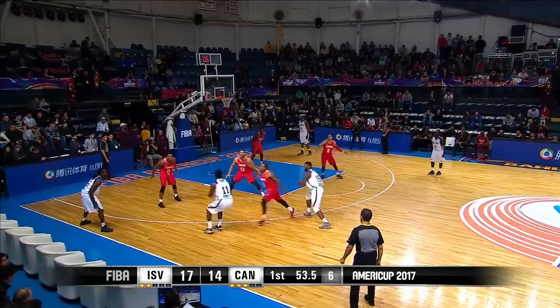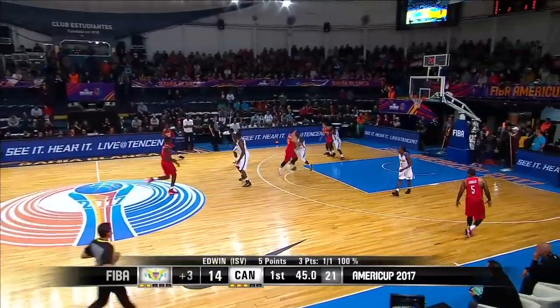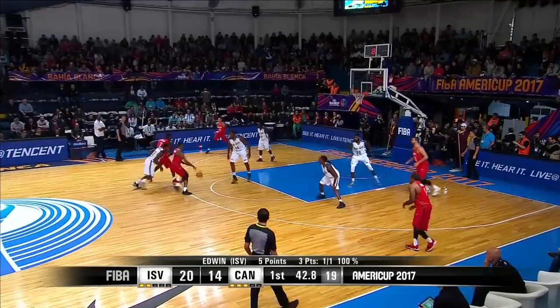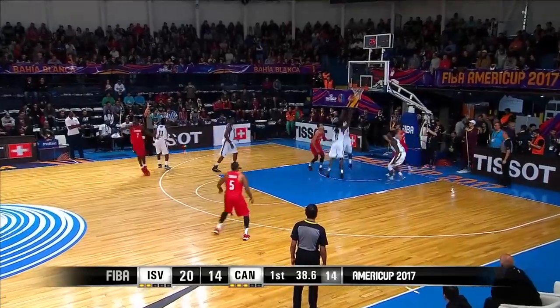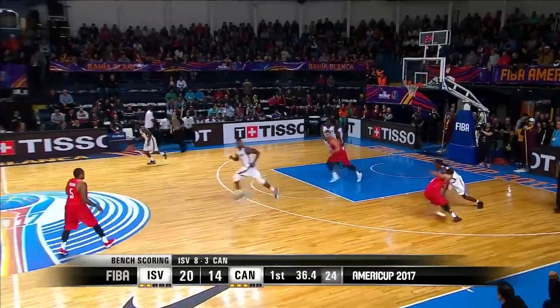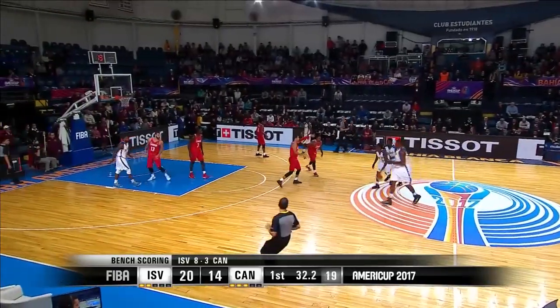Edwin taking the three-point shot. Wow. And he got it. Good shot, taking it from beyond the arc. Good pass, Nicholson for three. It's outside. Now it looks like a shooting contest. Everybody's getting behind the three-point line and just firing away.